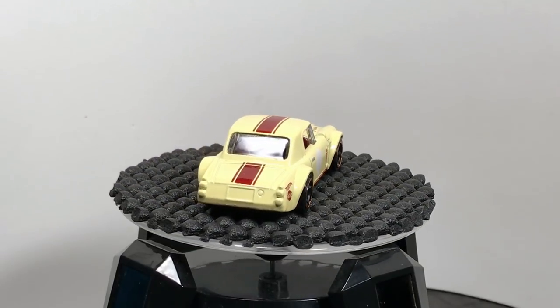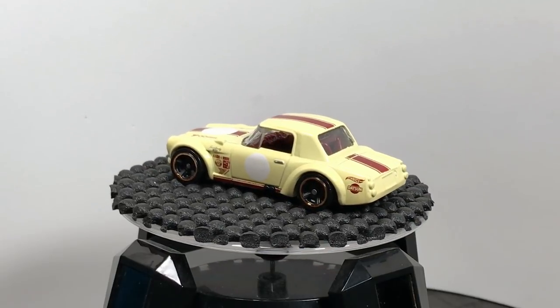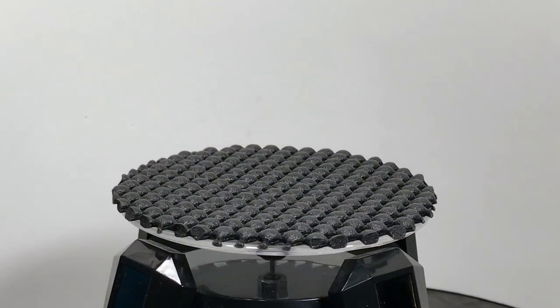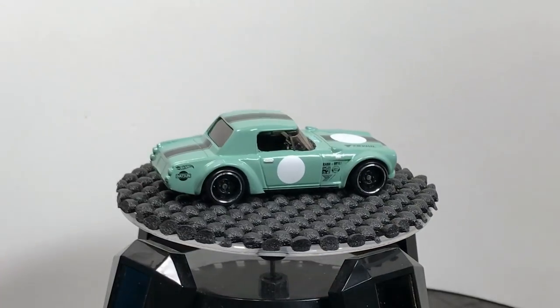This is the Fairlady 2000, also called the Datsun Roadster. This one was designed by June and Mai. We saw two colors here, and one was significant. We saw this yellow, very much a Japanese kind of pale yellow. And then this, what would you call this, aqua color.